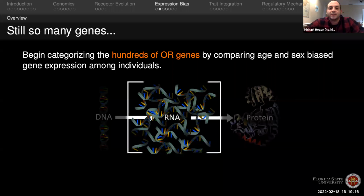So now I'll look at gene expression to test olfactory receptors for age and for sex bias, which may be able to tell us something about the biological function of these genes. By the way, if gene expression is a new term for you, this is all I'm talking about. I'm just counting up the RNAs and seeing if one group makes more of a particular gene than another group.